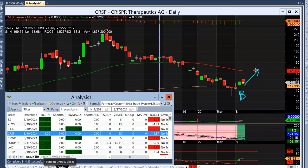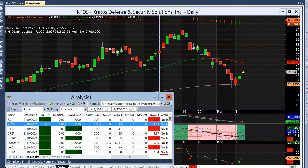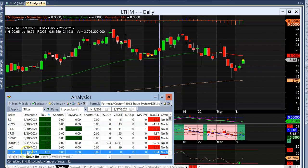This is worth taking a look at. And by the way, this has bounced off its 200-day moving average. That's normally a sign of support, and this looked good. CRSP looks good for a buy. I already have a position in KTOS, established yesterday, BIDU, and LAC, established yesterday. Lithium, I do not have a position in. And for the same reasons, this looks like a buy here. Zigzag has changed. MACD is pointing upward, and the RSI says, "Hey, take a trade."